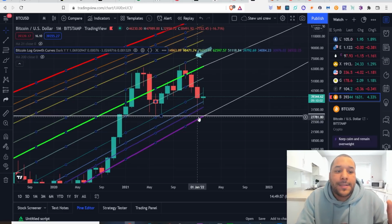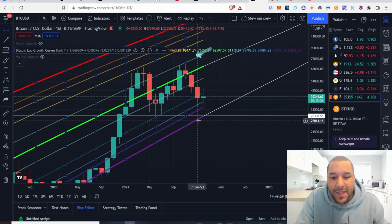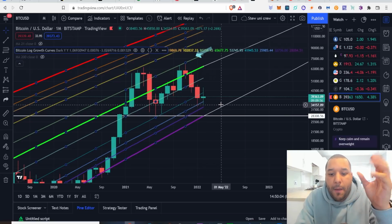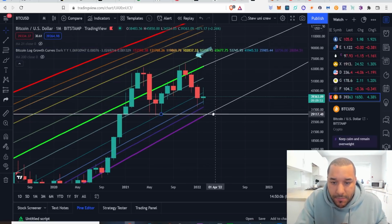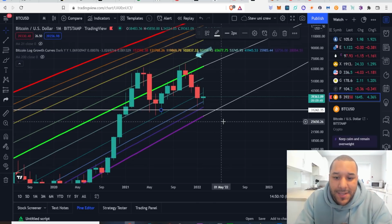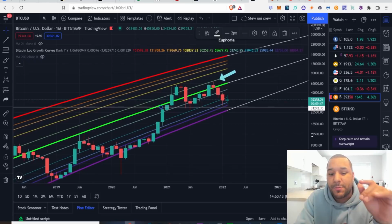Will it do that? I don't know. As time goes on, these logarithmic growth curve lines are moving upwards. So as time goes on, maybe the price will increase up. Maybe around $29,000 to $30,000 is the lowest Bitcoin can maybe go. That's what I'm keeping my eye on.